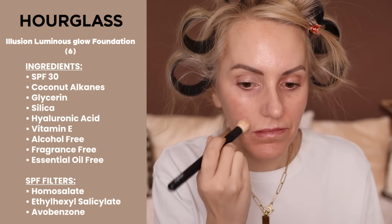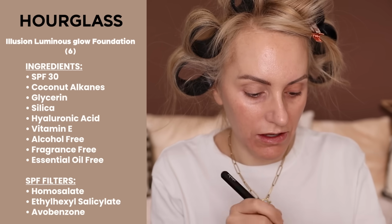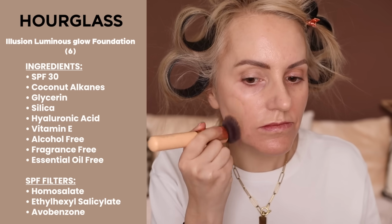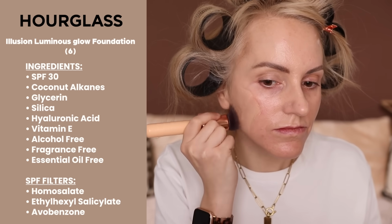It is alcohol-free, fragrance-free, and essential oil-free, and the sunscreen filters in here are homosalate, ethylhexyl salicylate, and avobenzone. This seriously hydrates and it smooths a little bit. It does say it's supposed to be transfer resistant. I didn't find that at all.